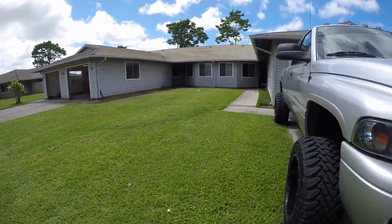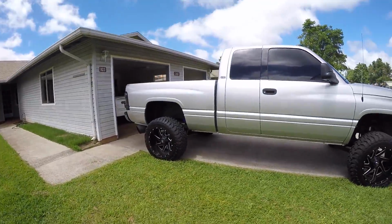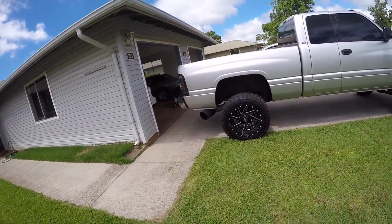I didn't know how to install that. I didn't even want to mess with it. I figured I'd mess it up. So I did pay for somebody to install that. The wheels and tires I put on myself. I just obviously had them mounted and balanced.